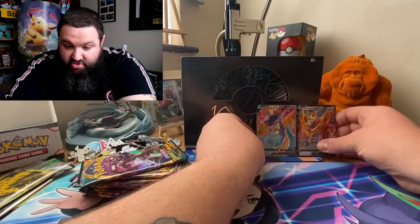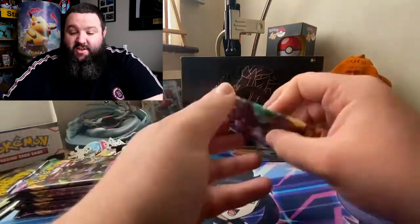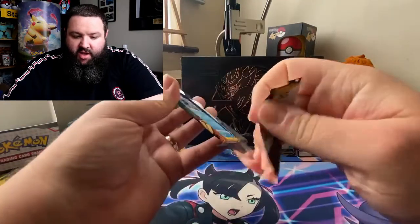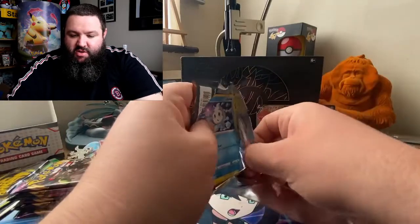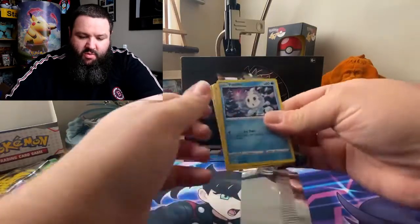A full art Dragapult V. Yeah man, that is an actual full art as well. It's not the V card that goes with the VMAX. I don't class VMAXs as full arts, I suppose. But then you can get the full art version. Oh, come on. What's this one now?